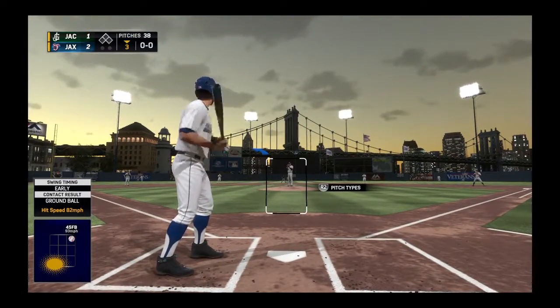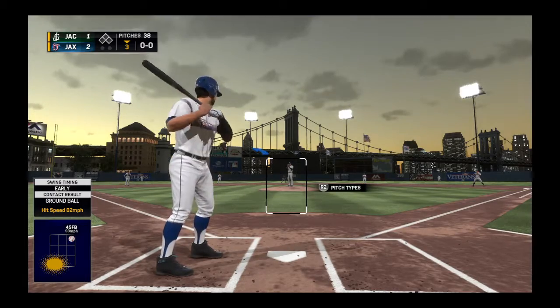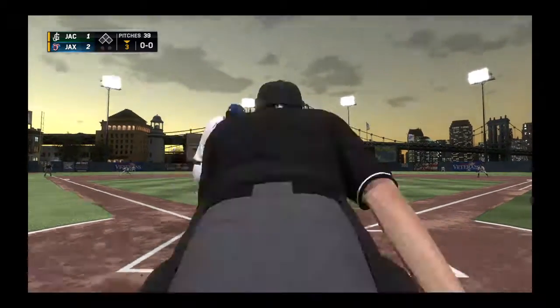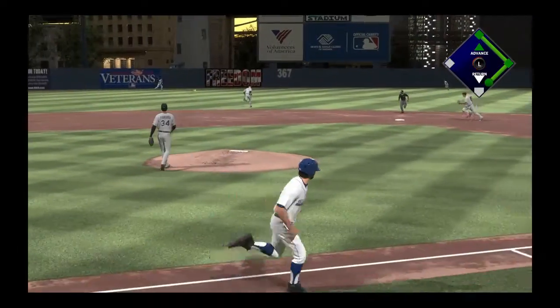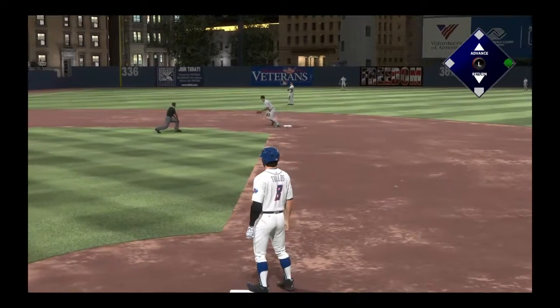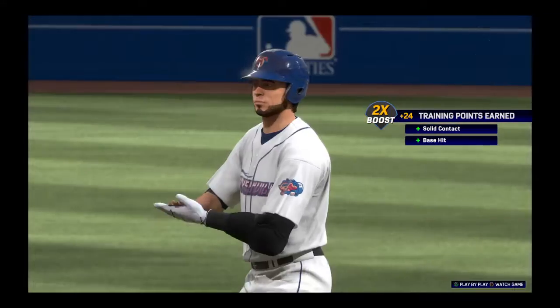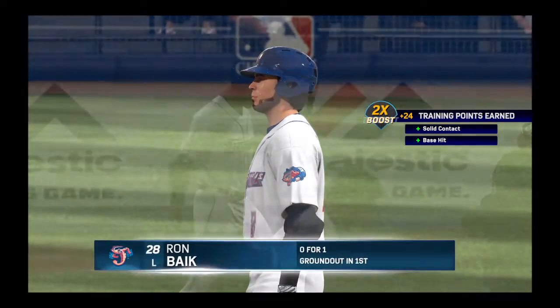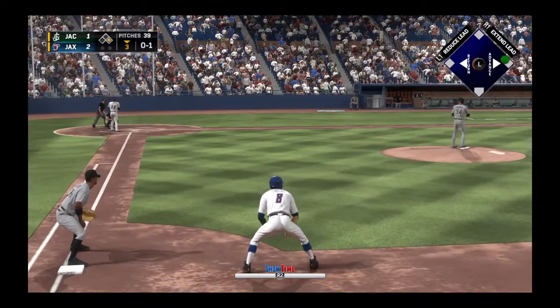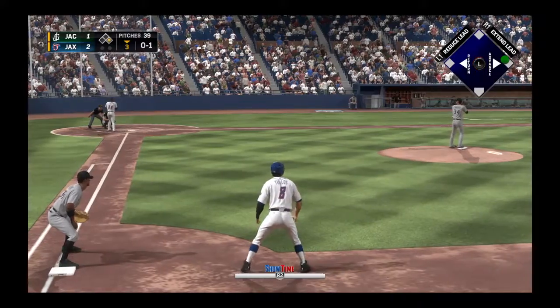Trying to pick things up where we left off. Number eight. He went deep in his first at bat. We'll see what he's got in store for us here. This is line to left. And that's in for his second hit of the afternoon. So an inning opening single kicks off their half of the third. He's been looking really good. Another hit, another multi-hit game. This hot streak has been really fun to watch him perform.